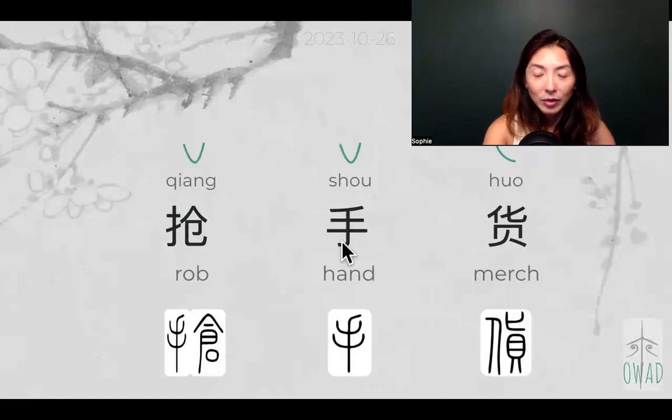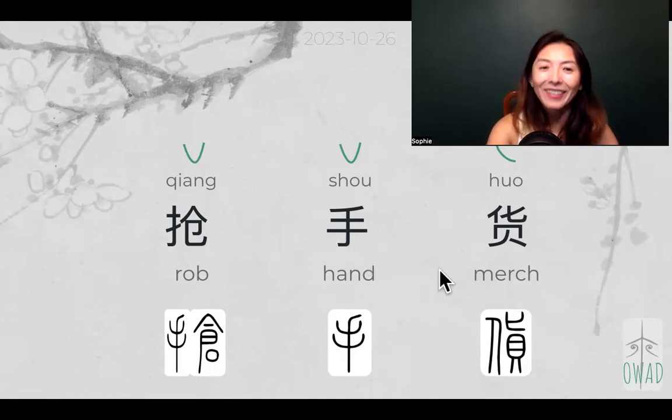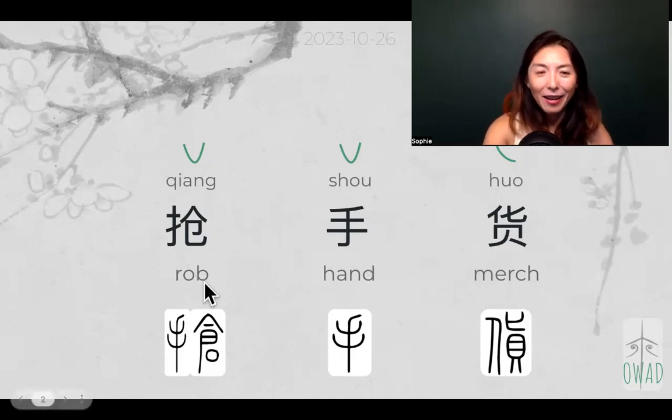So this is the Chinese response, putting together an expression that quite vividly depicts people's behavior toward hot items, like hot merch. They are going to rob. They are going to hand-rob this merch if it is that good. Okay, so that's the Chinese hot item thing.